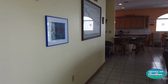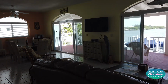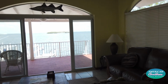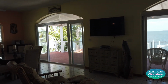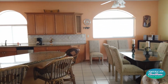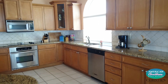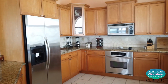Welcome. We're going to go inside so you can see the open living room, dining room, and then the kitchen over there, which we'll get to. But this whole area has a wonderful view of the Florida Bay. Updates were made to this home in 2005 to the kitchen, and all impact windows were put in 2005.